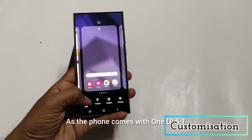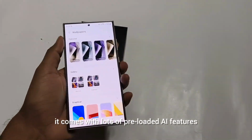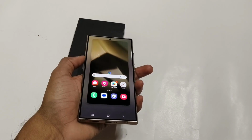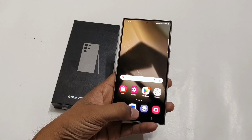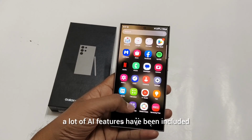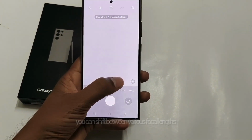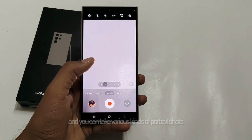As the phone comes with One UI 6.1, it comes with lots of preloaded AI features, and you can see all the new wallpapers you can get with the S24 Ultra series. Currently, Samsung has the best UI, that is One UI, and with One UI 6.1, a lot of AI features have been included. Using the S24 Ultra's camera, you can shift between various focal lengths in the videography section, and you can take various kinds of portrait shots.